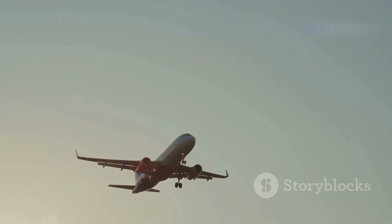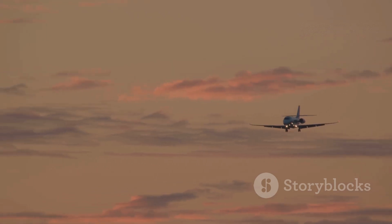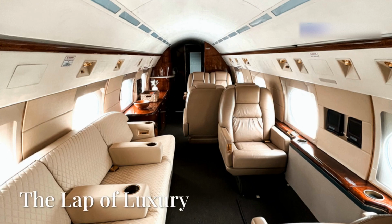You feel that power, that acceleration, and it's exhilarating. But it's not just about the thrill, although that's definitely part of it. It's about efficiency, about maximizing your time, about getting where you need to be when you need to be there.